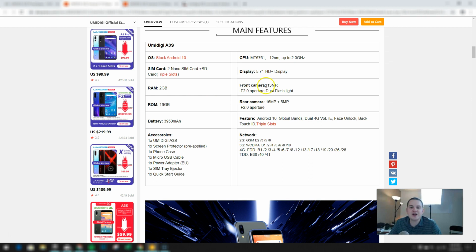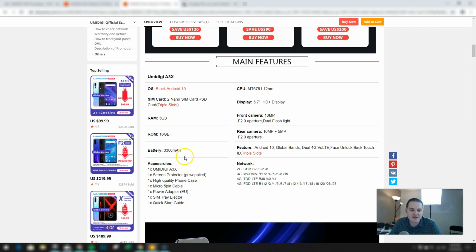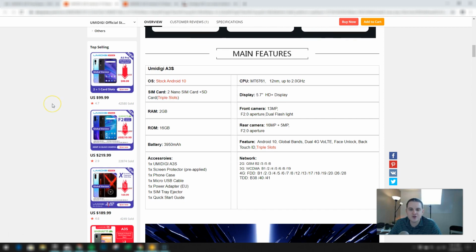So with the phones, you're getting a 13 megapixel front-facing camera, then on the rear, you're getting a 16 megapixel main camera and a 5 megapixel secondary camera. I guess there is one other difference I forgot to mention. With the Umidigi A3X, you get a 3950 mAh internal battery, and with the Umidigi A3S, you get a 3300 mAh internal battery. But both phones feature 16 gigabytes of internal storage, and they also both feature the MediaTek Helio A22 processor. So definitely some lower end specs when it comes to the processor, and especially with the Umidigi A3S, with it having 2 gigabytes of RAM.